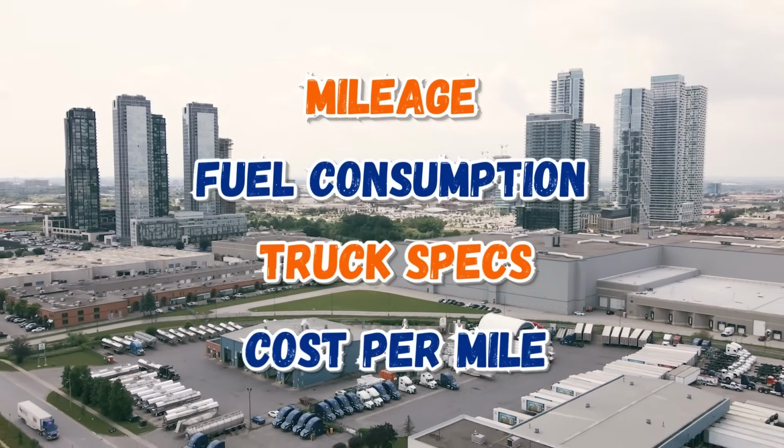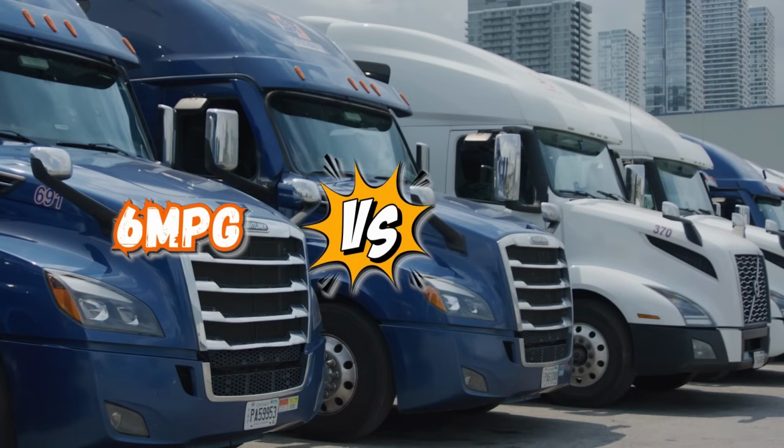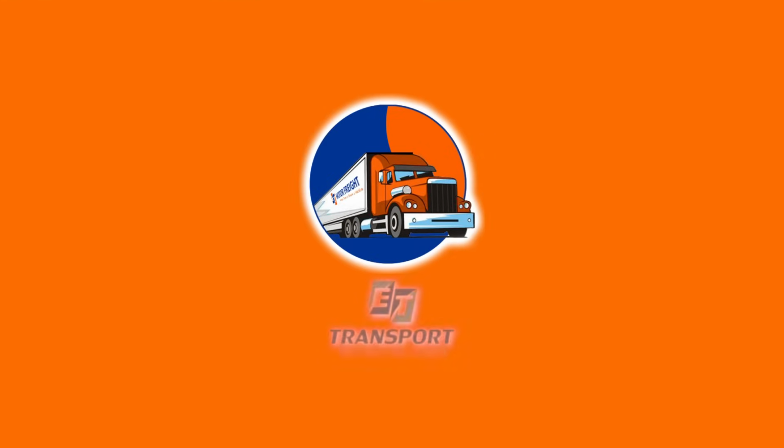As you probably know, if a truck is running at 6 miles per gallon versus 7 miles per gallon, there's a different cost associated with running the truck. There's also an even bigger gap between trucks running at 6 miles per gallon versus trucks running at 8.5 and 9 miles per gallon. Well, we have these two different scenarios in our fleet. So let's take a look and see what our best truck is.